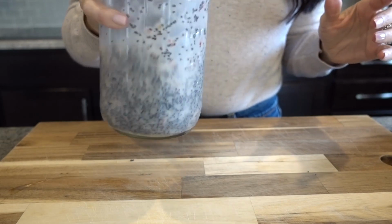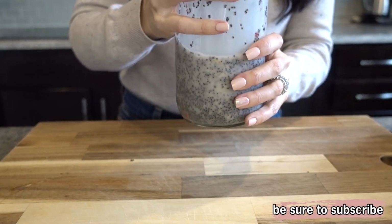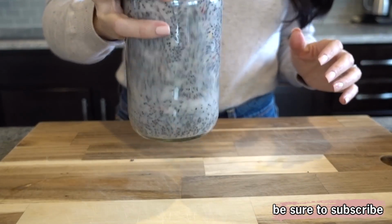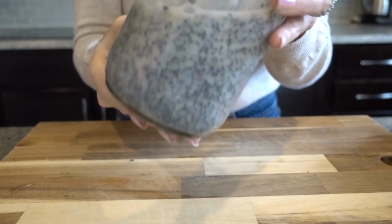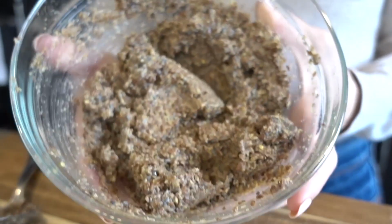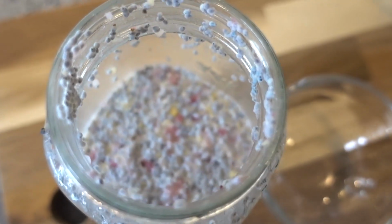So I've just blended together a little bit of fruit that I had thawed that was frozen from a mixed blend because we're trying to keep it super simple and easy. I did that in the food processor, mixed it with some coconut milk, and then I'll let that sit for a few hours in the fridge.